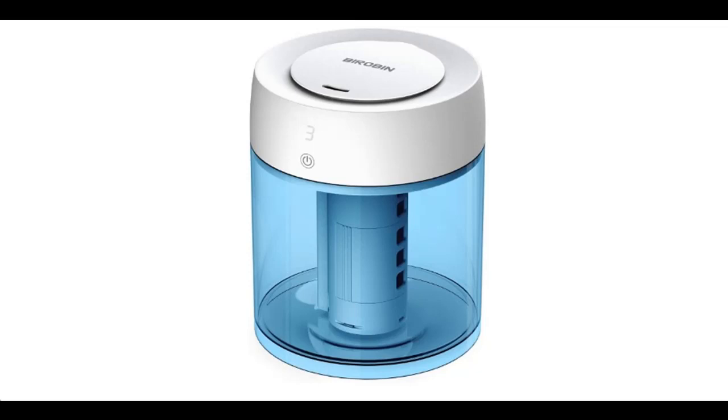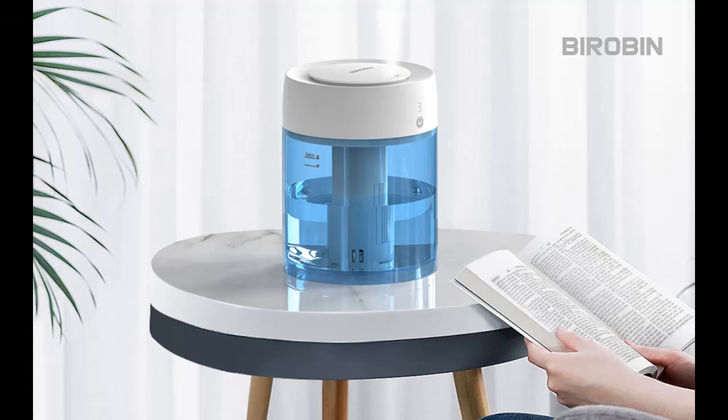Introduce highlight features and quick overview of humidifiers for bedroom. Birobin 3 liters Cool Mist Ultrasonic Humidifier for large room, home office. 27 decibels quiet and small humidifiers for baby, top fill, easy to clean, auto shut off.